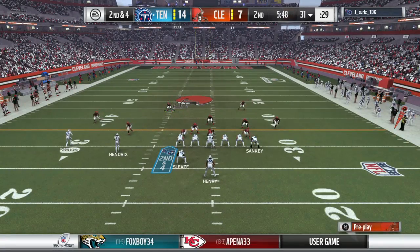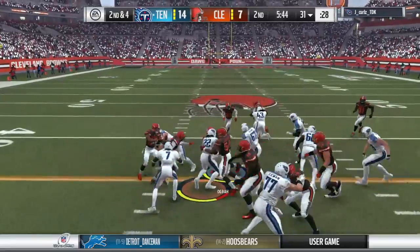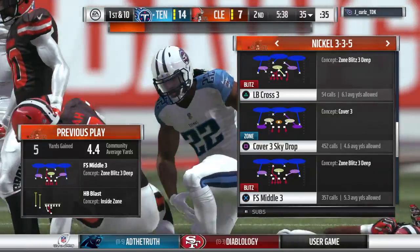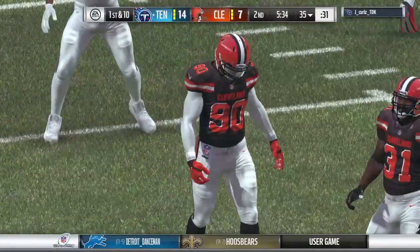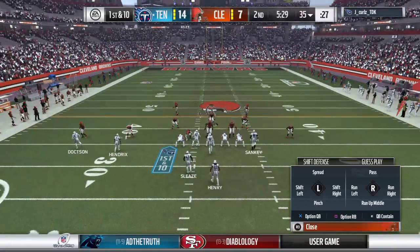Possible run anticipation here as the D-line sandwiches together. Mariota hands to Henry, and he's able to take this one up to the 35-yard line. 5 yards is the pickup there as that extends this drive. So many teams want to throw the ball in this situation nowadays, but I love watching a team that has enough confidence to go ahead and run the football. In that situation, that's almost a tendency breaker.